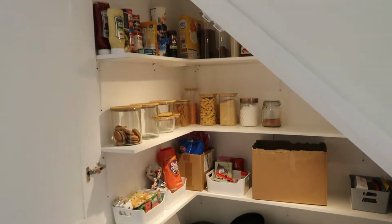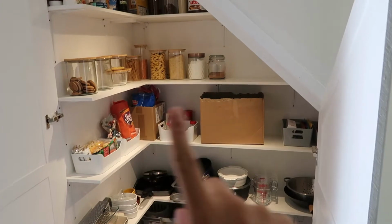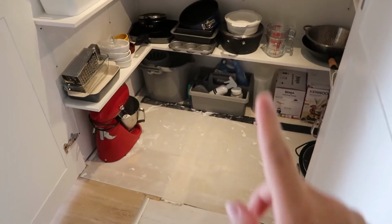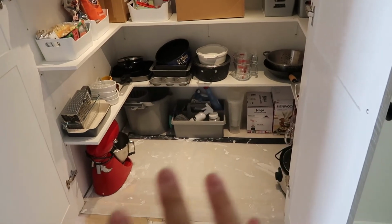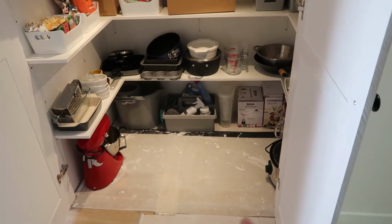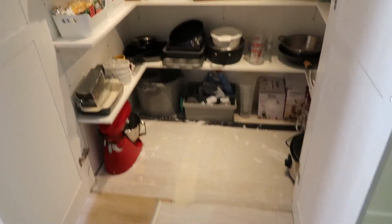Right, so it looks a lot at current, and as you can see there are still things that need to be sorted. So first thing that needs to be sorted is the flooring. That is yet to come, but I wanted to see that I had space for everything that needed to be in here, and it's all stuff that is pretty much easy to pull out.